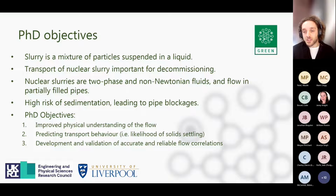So the goal of my PhD is to answer these three challenges by gaining a greater understanding of the flow, by predicting the transport behavior, and developing and validating flow correlations. Next slide, please.